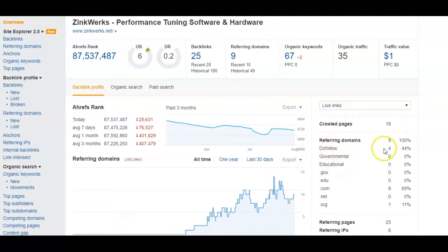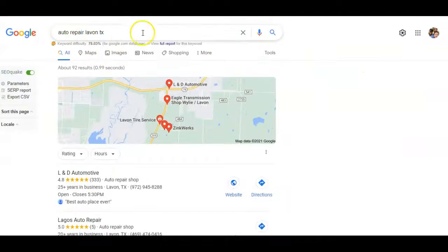And the stronger these websites are, the more power it lends you. And when that happens, you start ranking for more organic keywords, getting more traffic value. So I typed in auto repair Lavon, Texas. And so here, typically there's a Google Ads section where people are paying a premium to be on the top of Google. But that only gets about 20% of the volume. So that leaves 80% for the rest of the field.